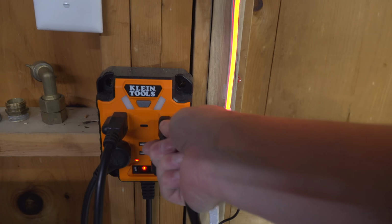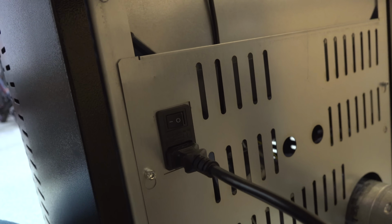The issue with pellet stoves inside your house is they need to really have a fan to push that hot air around. Every pellet stove just simply plugs in. You don't need a special outlet, just plugs into a regular 120 volt plug, and now I can go ahead and power the stove up for the very first time.